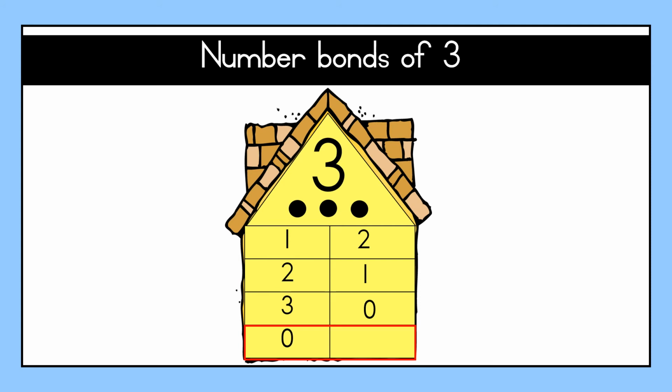In the one room, there's no dots living in the one room. So how many dots must I put in the other room to make 3? 1, 2, 3. 3 dots living in the other room. Therefore 0 and 3 make 3. 0 and 3 are pairs and friends to make 3.